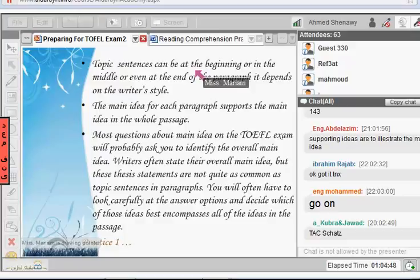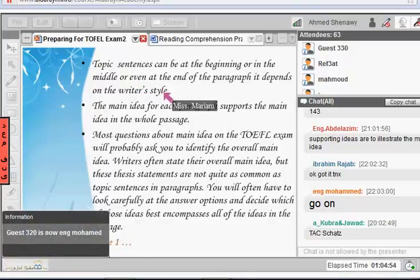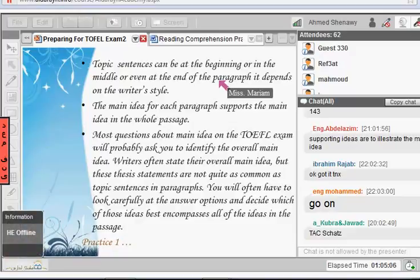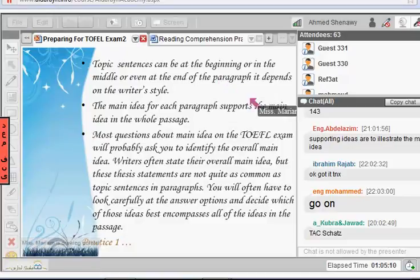The topic sentence can be at the beginning, or in the middle, or at the end of the paragraph. It depends, but generally or usually it's in the very beginning of every paragraph. But sometimes some writers have their own style. They write it in the middle or at the end of the paragraph. So it's according to the writer himself.